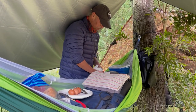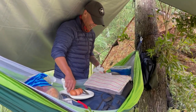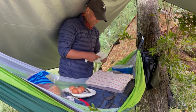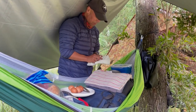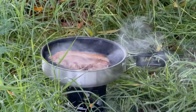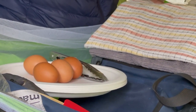This is how you convert a hammock into a kitchen bench. This is why hammocks are so versatile. You can sleep in them, you can lay in them, you can use them as a chair in the forest, and you can also set it up as a kitchen bench for when you do your cooking. And that's us right there. We got two pork chops on the fry. And looks like the brother's gonna do some eggs.